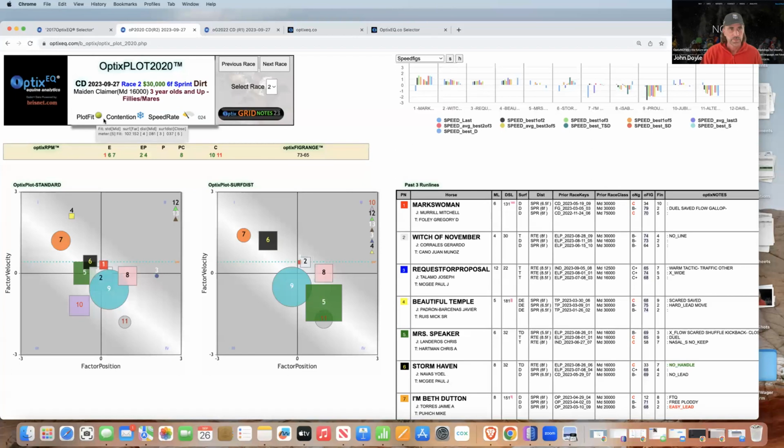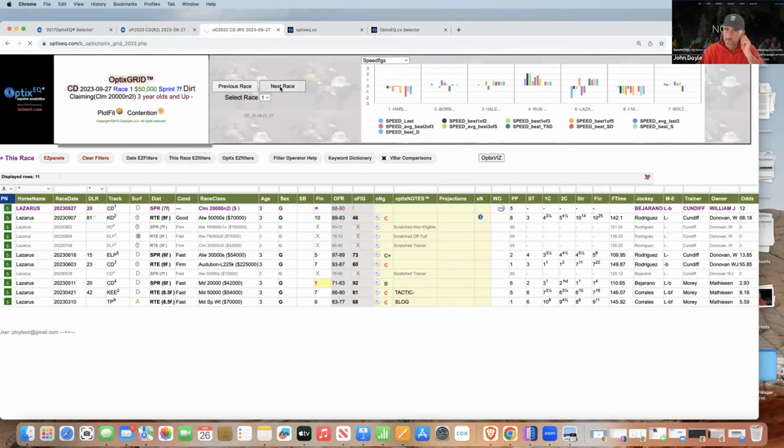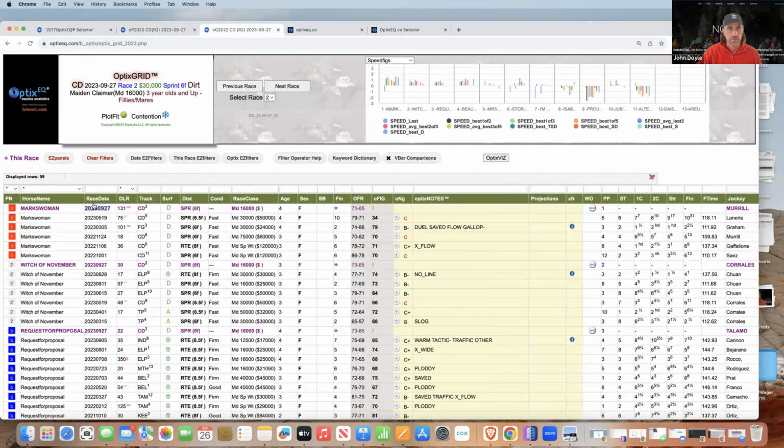Plot fit is green in this one. That's good. Contention is a snowflake. That's light. Speed rating is kind of below average, a little bit below average. So, typically in this kind of scenario, you always want to kind of favor the quadrant 1 horses. So we have 4 and 7, 6, a little bit 5, and then 6 and 7 on here. So I'm going to look at those horses. I want to look at 4, 5, 6, and 7, because I just think they're going to have a tactical edge in the pace. And so let's go to start with the 4.